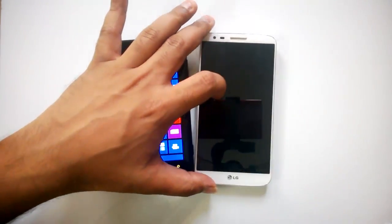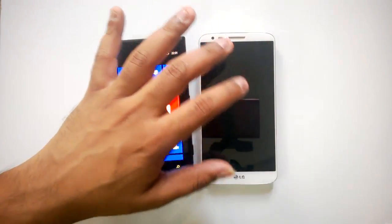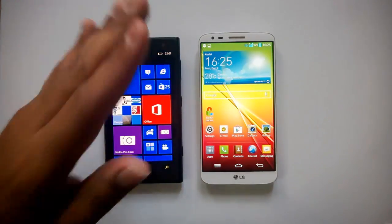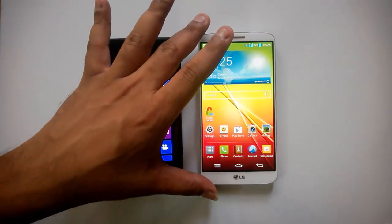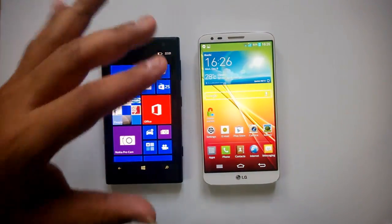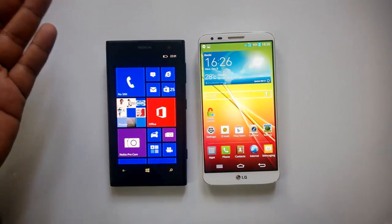Now coming on to the LG G2, it has a 3000 mAh battery, and this is one of the best features of the LG G2. It's really good battery. You get almost 1 day of usage as a non power user. If you are an average user, you will definitely get more than a day of usage. So battery wise, the LG G2 is really good, and probably has better battery performance than the Lumia 1020.